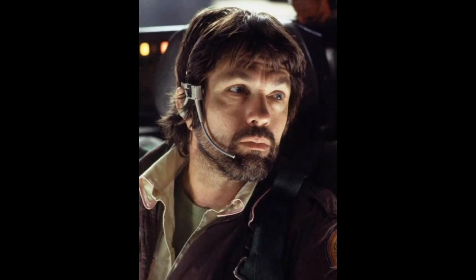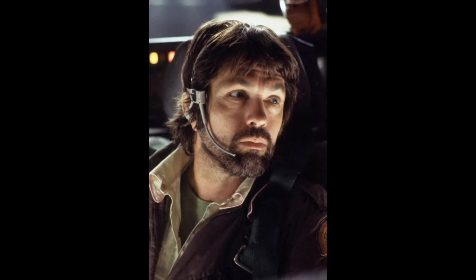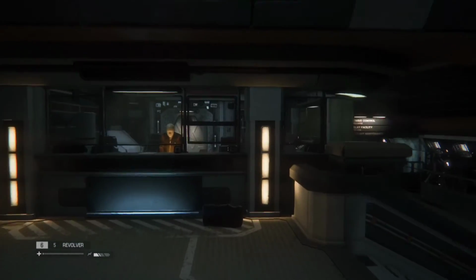Dallas is the ship's captain and the leader towards the beginning, but interestingly is one of the first to go, cutting the head off the snake, and makes the situation seem even tougher.